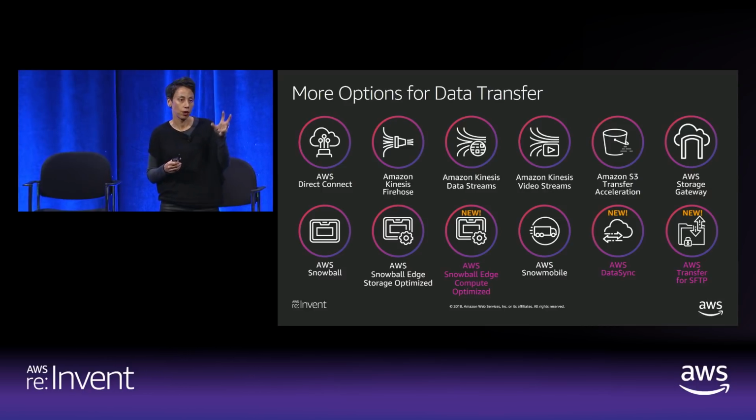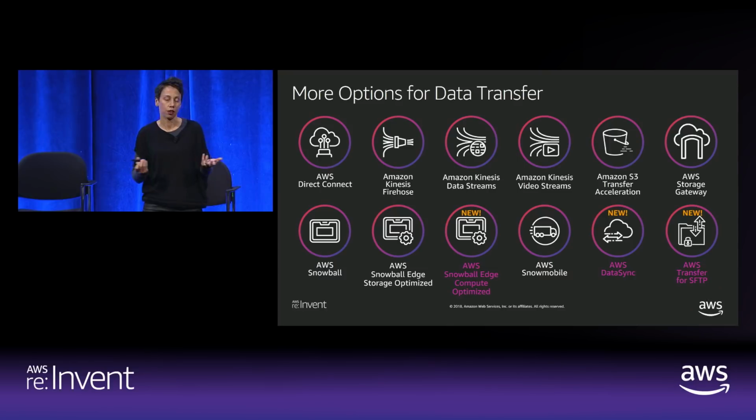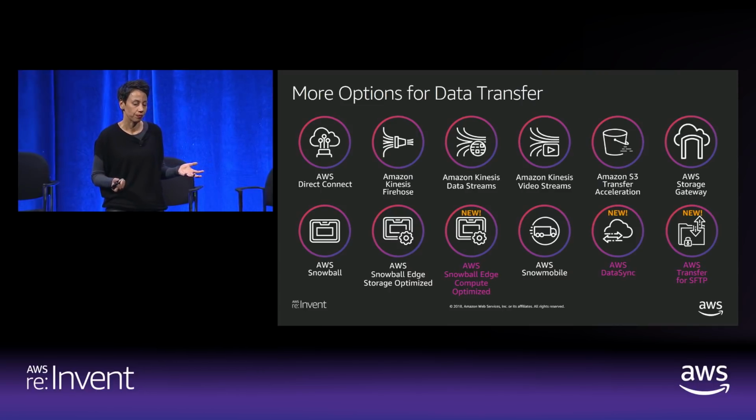We have Storage Gateway, which is this drop-in capability. We've built it out tremendously. The File Gateway, for example, is something we launched last year. It's grown fast. And then we have our Snowball family.